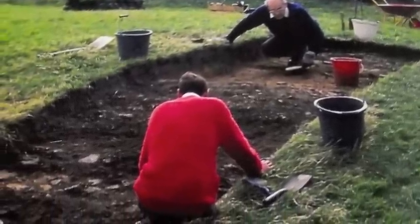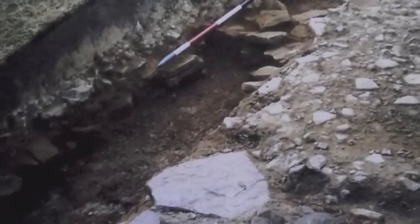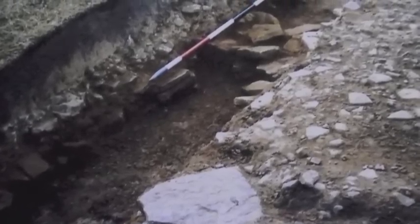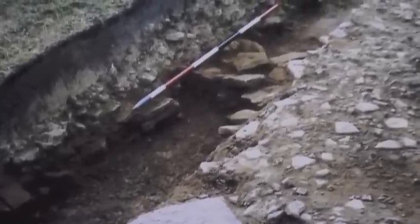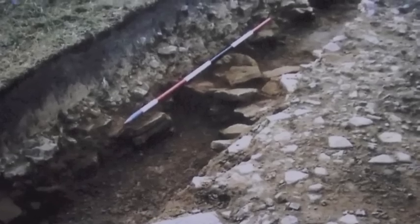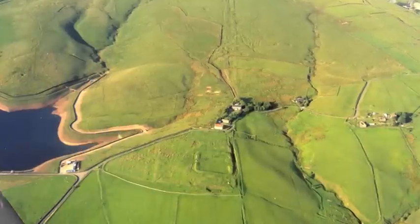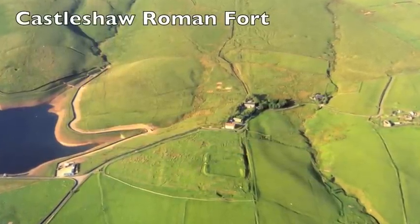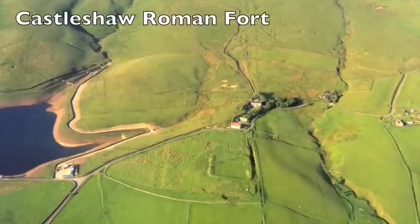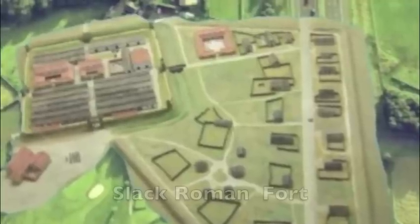The question now was, what was a piece of Roman road doing in apparent isolation in a field in Slaithwaite? Since the Romans were unlikely to have built this stretch of road just for the fun of it, the implication was that it was coming from somewhere and going somewhere else, the most likely candidates being the forts at Castleshaw and Slack, in spite of what Margery and the Ordnance Survey claimed.